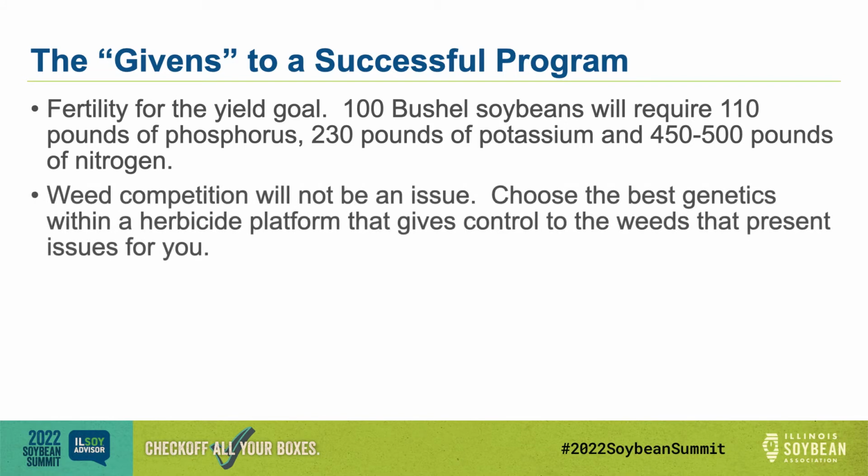I want weed competition not to be an issue. I want you choosing the best yielding genetics within a herbicide platform that gives you control of the weeds that you are fighting on your farm. So if there is a weed that another platform doesn't cover that you're not going to get control of, you're going to get pushed into a different platform. Weed control. We've got to keep our weeds under control. But also, we want the best yielding genetics.